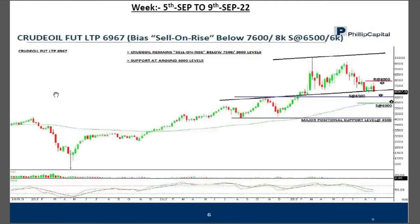So last week, as on 5th of September, crude oil ended the week at 6967 and the technical outlook which we had mentioned was sell on rise on pullbacks towards the 7600 and 8000 level, which was a strong resistance, expecting crude oil to test the supports of the 6500 level, followed by 6000 on the lower end. And as we can see here on the charts, last week crude oil made a kind of bearish engulfing candle on the weekly time frame, indicating that the weakness is expected to continue.